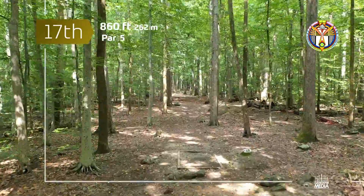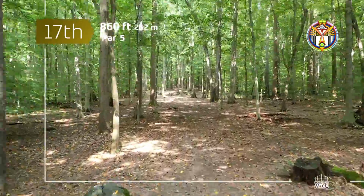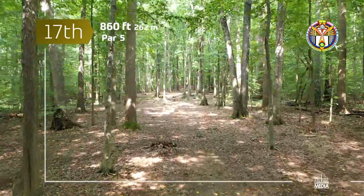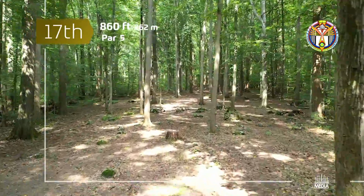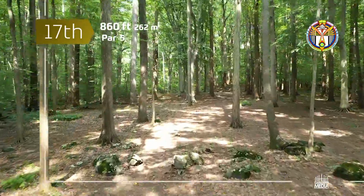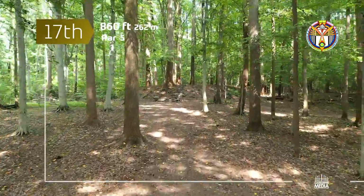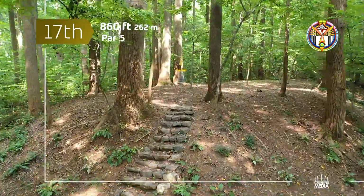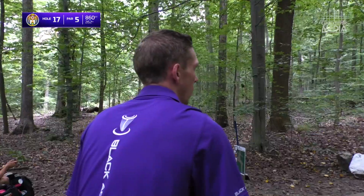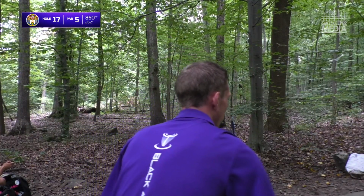This is the other par 5 that's uphill the whole way. 860 feet, probably one of the most technical holes on the course. First shot, you want to throw a hyzer flip, something that's going to flip up and fade over to where we're at now. Second shot, if you have a forehand, you can throw forehand over to the left side. I would say you want to be to the left rather than the right. The left opens up more, kind of have that left side that you can dump it in on your third shot to take your birdie.